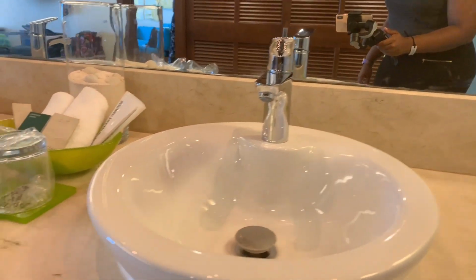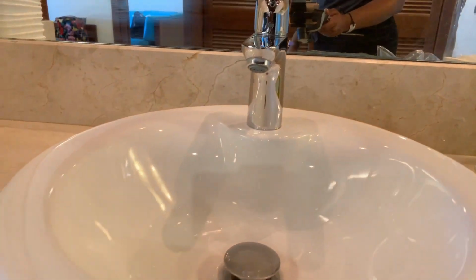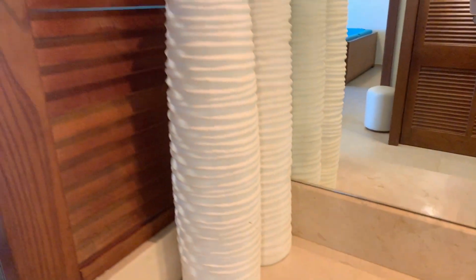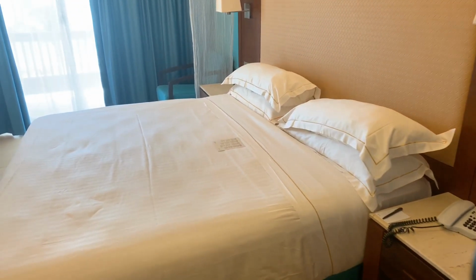And so here are the sinks to the quote unquote bathroom. I didn't use these sinks. My mom used those sinks. It had the towels underneath. They're very out in the open because right here is the bed.